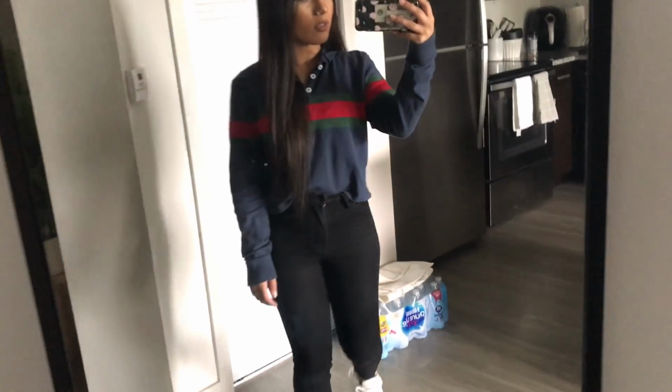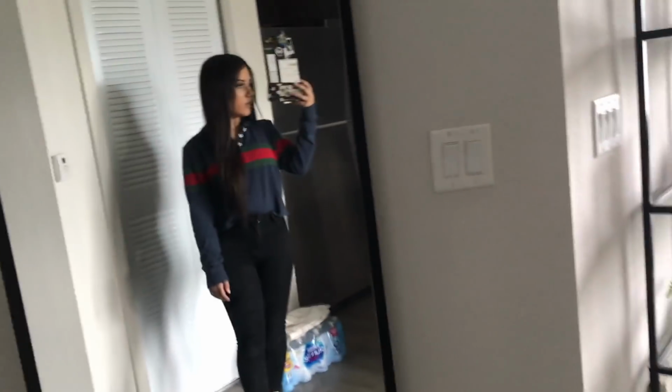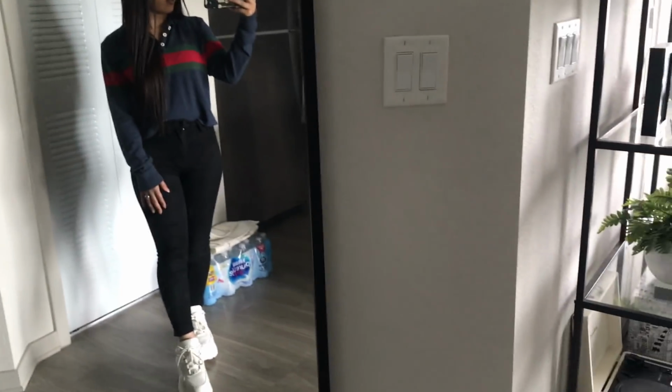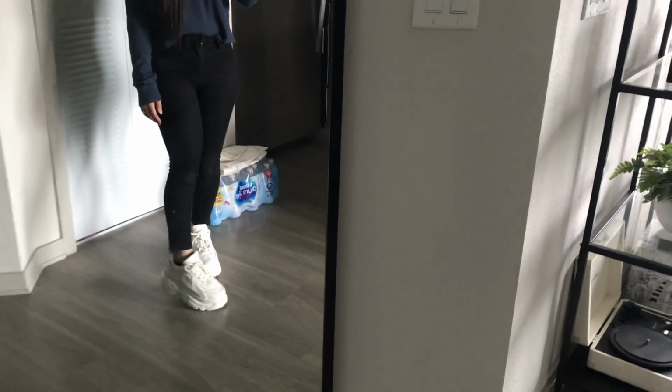I thought I'd do a little bit of an outfit of the day moment. I like this outfit, it's cute. I got this at PacSun, and the shoes are Windsor Smith.